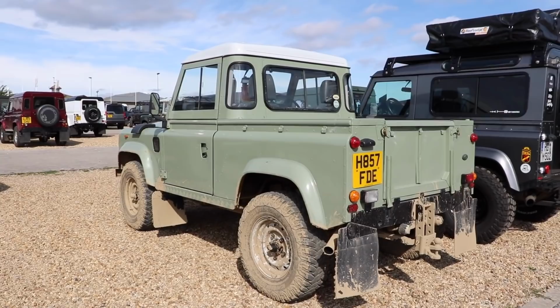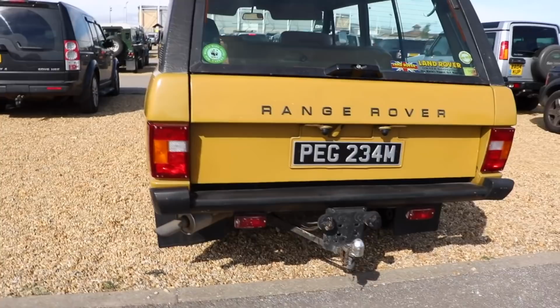That is a well-kept classic. Nice Range Rover 3-door there. That is very, very smart.